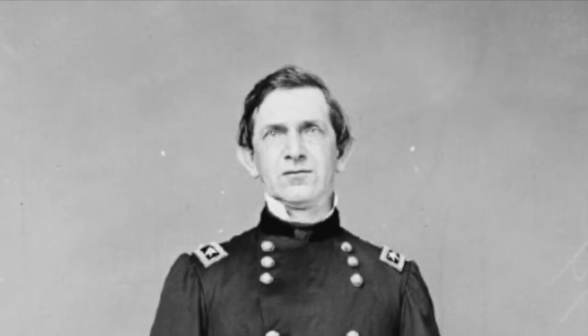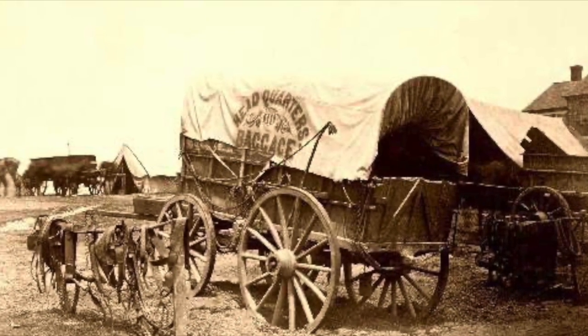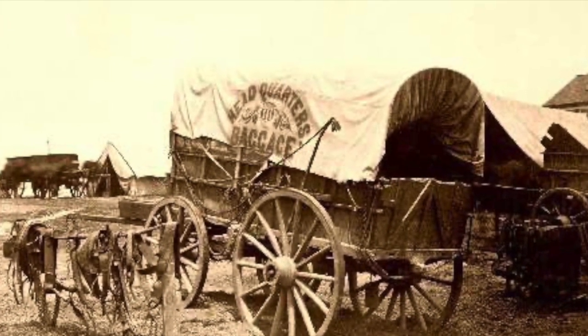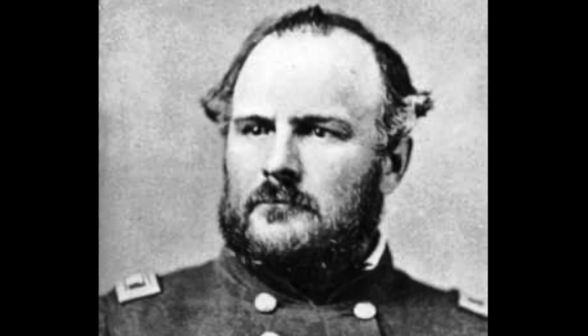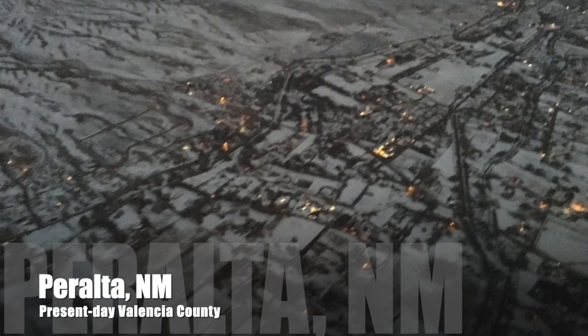5 days later, on April 14th, Canby's federal troops captured a supply train headed for Sibley's brigade. Canby learned where the supplies were headed, so he sent Major Chivington with Colorado and New Mexico volunteers to surround the village of Peralta, where a column of the 5th Texas was resting and waiting for the supplies that were no longer on their way.